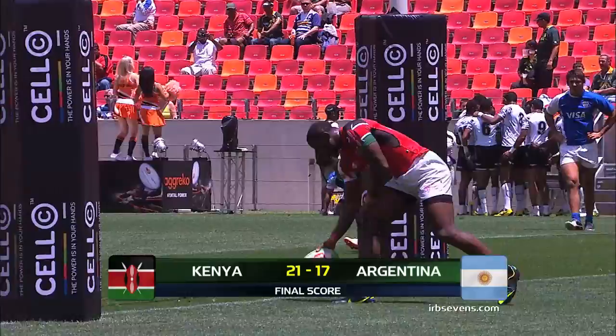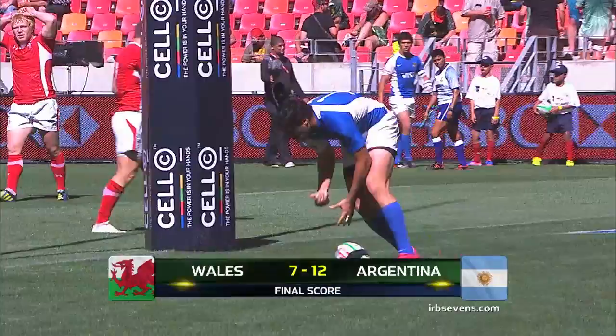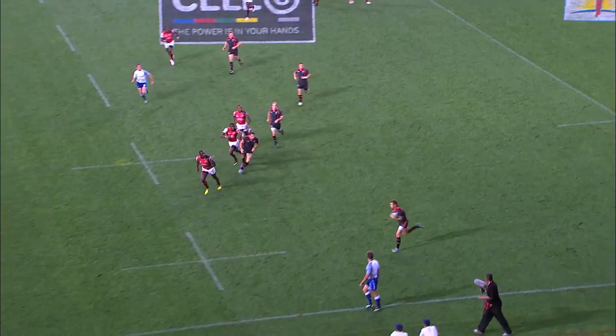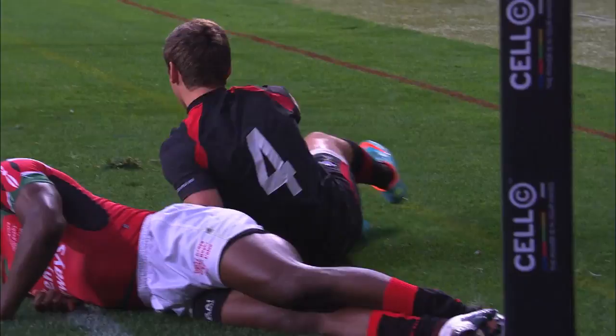De La Fuente. A lovely straight run there from Luna, and the try is scored. Quick delivery, as is the case very often in sevens. Just trying to use the width of the field as well, and that's a great run there by Alex Weber. Now the big chase comes. Alex Weber's got wheels and enough of them to get over.